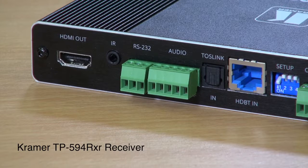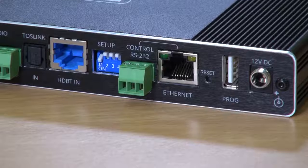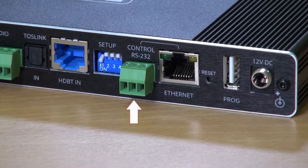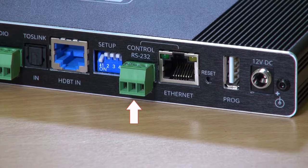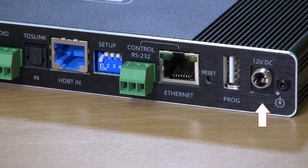Looking on the rear of the receiver, we can see the HDMI output port, the 3.5mm jack for bidirectional IR, a 3-pole socket for the RS-232 that deals with the tunneled RS-232 signal over HDBaseT, the 5-pole port for balanced stereo audio, a Toslink connector, the HDBaseT input, dip switches, the RS-232 port that deals with control of the receiver, an Ethernet port, a USB port for firmware upgrades, and the 12-volt DC input that can be used when PoE is not being provided.